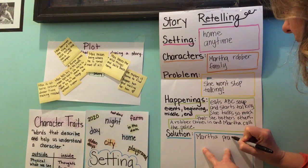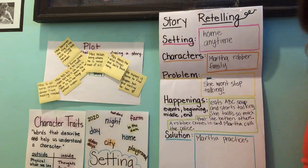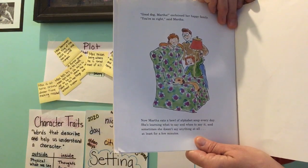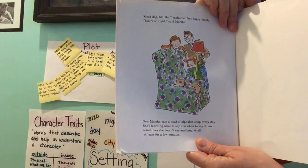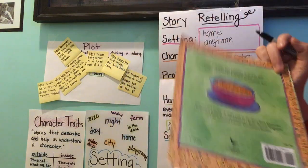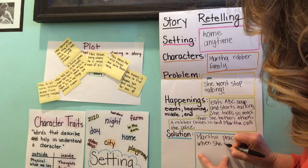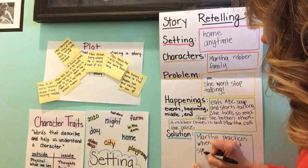practices. You know what? I'm going to go back to the end of the book. I'm going to reread that so I make sure that I understand what happened at the end. So the very last paragraph says, now Martha eats a bowl of alphabet soup every day. She's learning what to say, when to say it, and sometimes she doesn't say anything at all for at least a few minutes. And so I'm going to say Martha practices when she should speak.